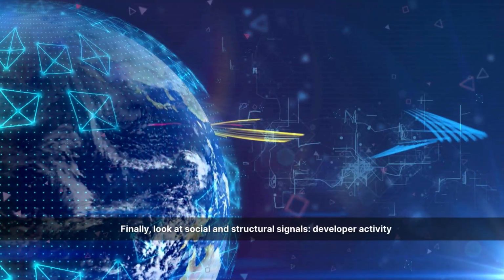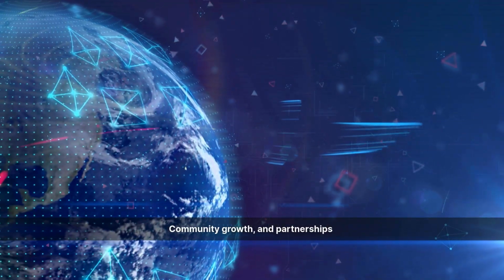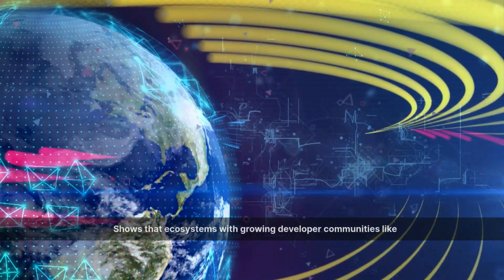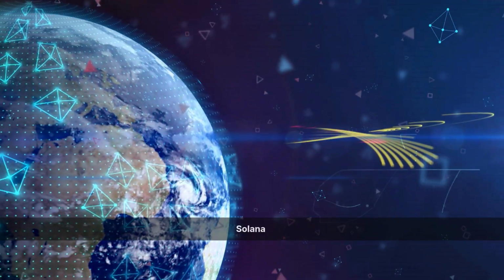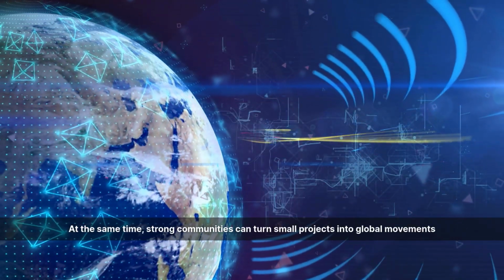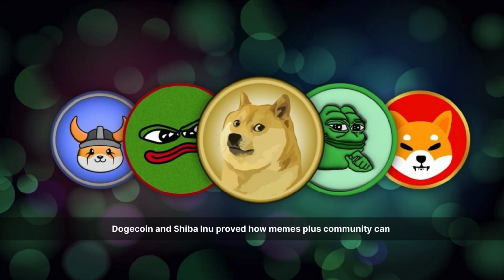Finally, look at social and structural signals. Developer activity, community growth, and partnerships. Data from Electric Capital's developer report shows that ecosystems with growing developer communities, like Ethereum, Solana, and Cosmos, attract more users and capital. At the same time, strong communities can turn small projects into global movements. Dogecoin and Shiba Inu proved how memes plus community can create billion-dollar valuations, even without deep tech.